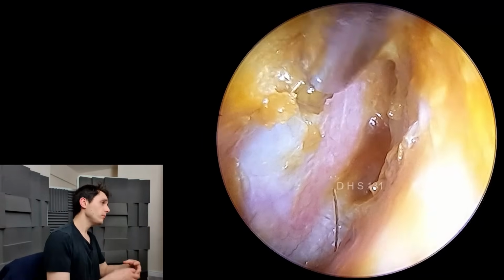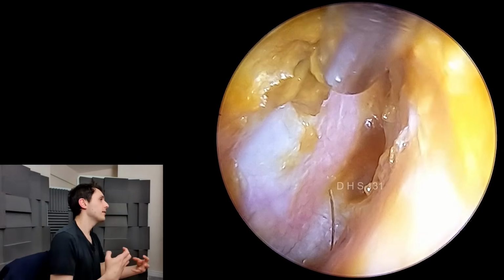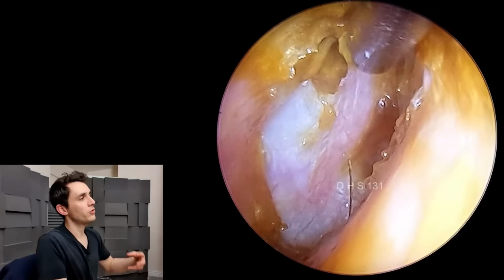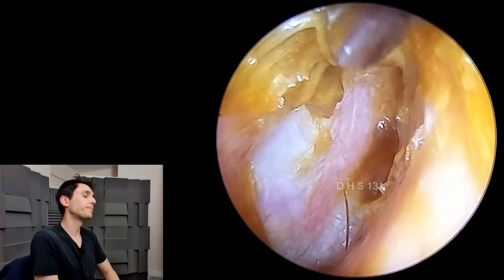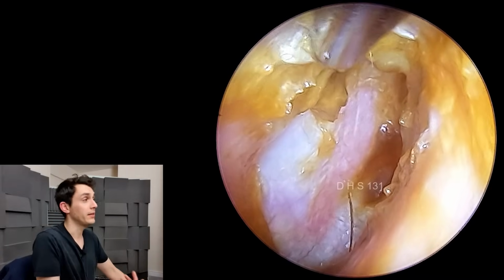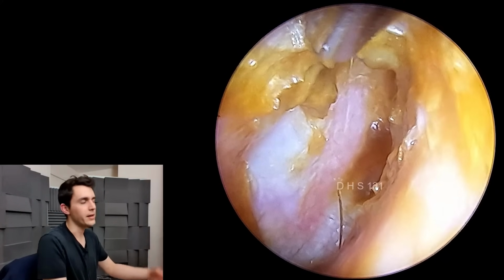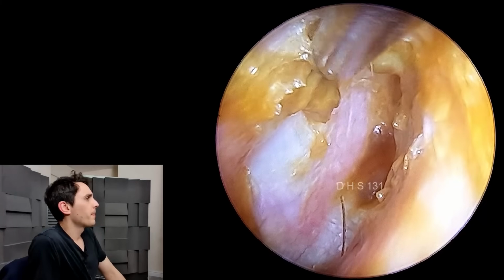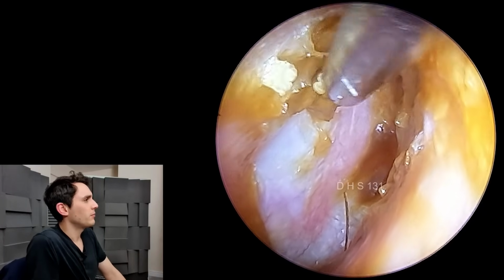Again, not just to make the patient feel better, but also we're trying to give him the best chance of getting rid of this recurrent otitis externa. So otitis meaning inflammation of the ear, and externa, external ear canal. And again, I'm being very, very careful here, and I'm just peeling away.